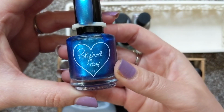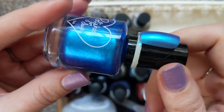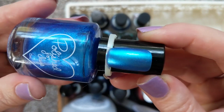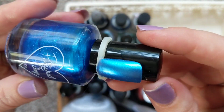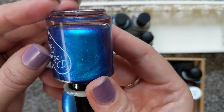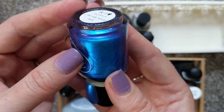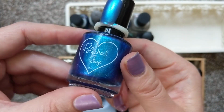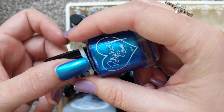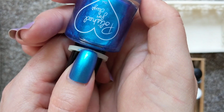The first one is Polished for Days, Kiki, Do You Love Me? This is one of my favorites from Polish Pickup. It is this bright blue that has this purple flash to it, and it's also flashing between different shades of blue. It's gorgeous. There at the top you can sort of see that range of color, and this one looks amazing on the nail. I absolutely love it. It glows, so this would definitely be one of those ones that I would have to keep. Just look at that. Gorgeous.